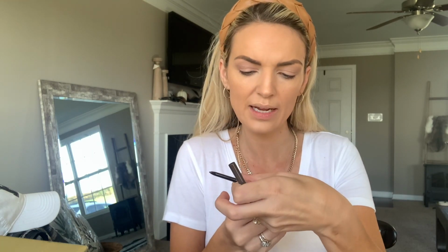So just like a primer. It's very natural, but these stay really well. So I'm gonna let that dry down. And then I'm going to take this Revlon Color Stay eyeliner in brown. It's a really fine tip.